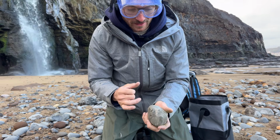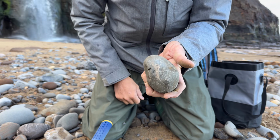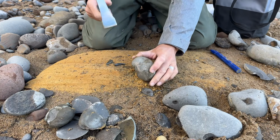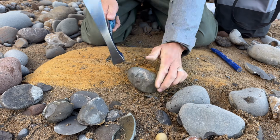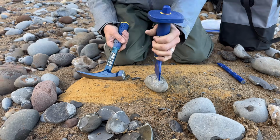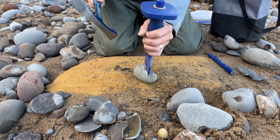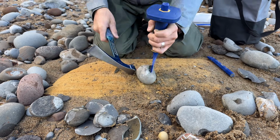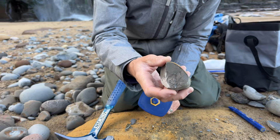This is one I found. Looks like the ammonite got cut halfway through, perpendicular to the length of it. Probably going to be another rotten one. Let's try to get on this guy. There's definitely marks to this. I obviously don't have it yet. Yeah, there's the edge. Right there.